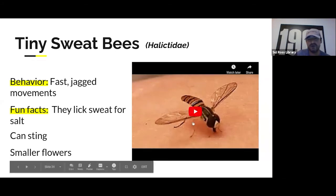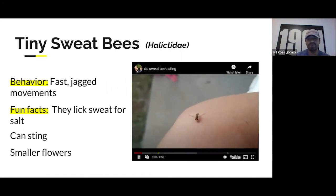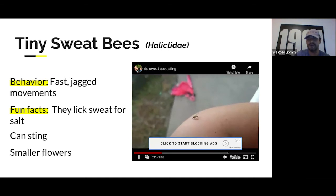And of course, being a small bee, it's going to like smaller flowers. Let me just show you a little bit of the video just to show you how it's just hanging out, doing its thing, not a care in the world. And again, it's not stinging this person. It's just after that salt.